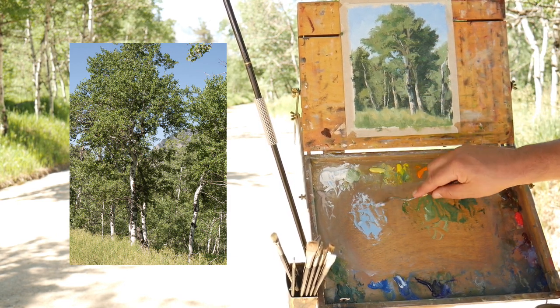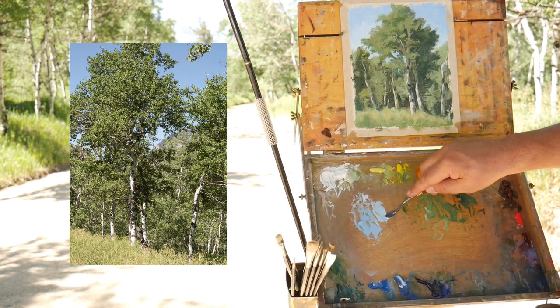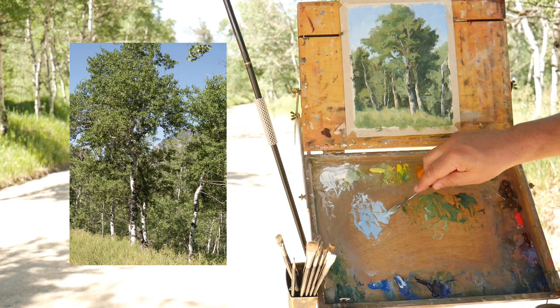This I'm going to have to make a little bit lighter because I'm extending this light area up.